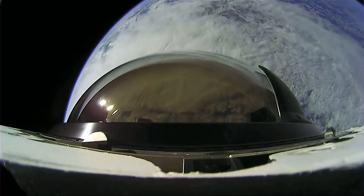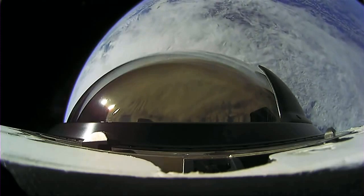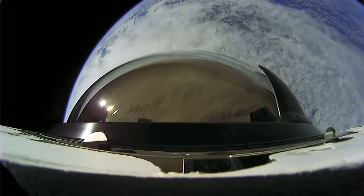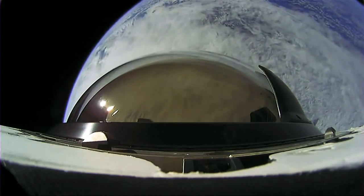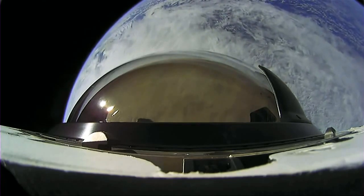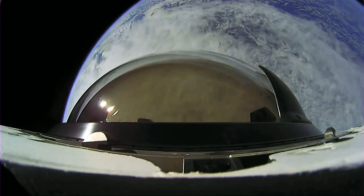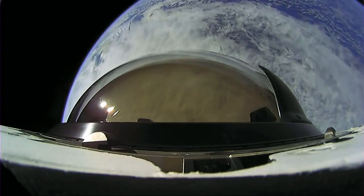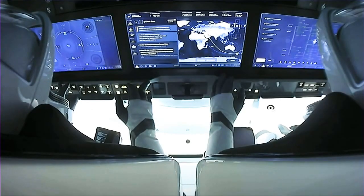And again, an awesome live view from the outside of our Dragon capsule on the forward end. We just heard some comms that Dragon is committed. What that means is that they are committed to return back to Earth. Yes, they are. They are coming back, which is super exciting.